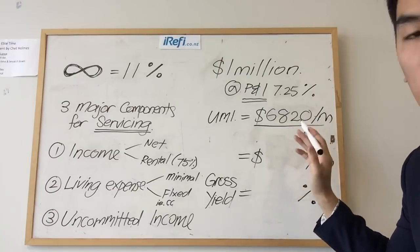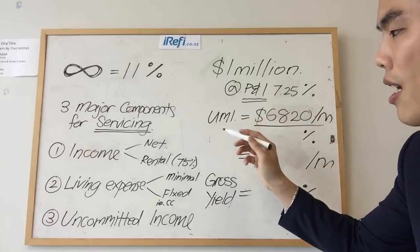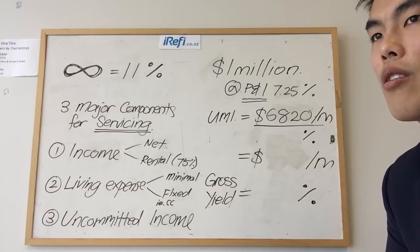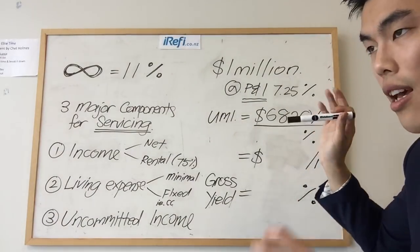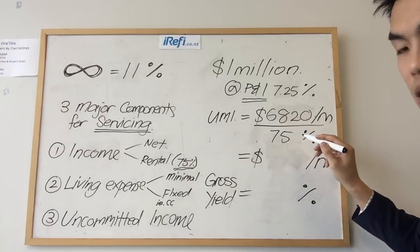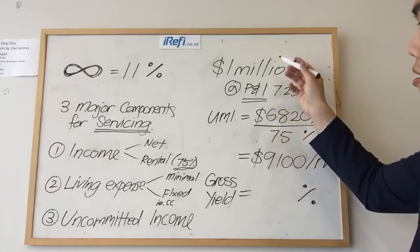Now, because it's rental income, if you remember what we were talking about, the rental income gets scaled down. So what we need to do is just pretend that your income is just sufficient for your living expense and you're trying to borrow money to invest, and the only income that you can use is your investment income. So if we use the 6,820 just as investment income, we actually need to divide that by 75%, which is the shaded amount for rental income. All right, so if you divide this by 75%, you would need to show rental income of roughly 9,100 per month to service this $1 million.